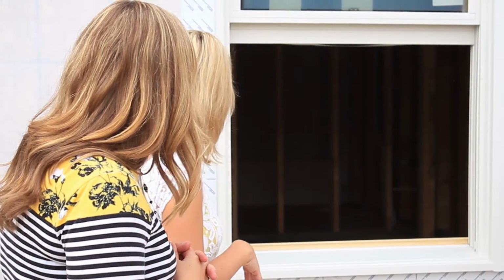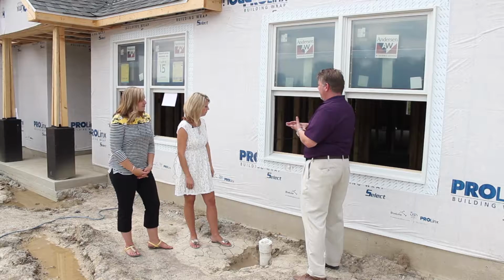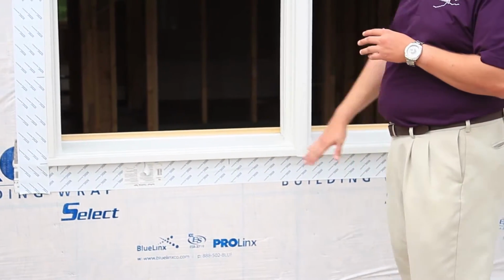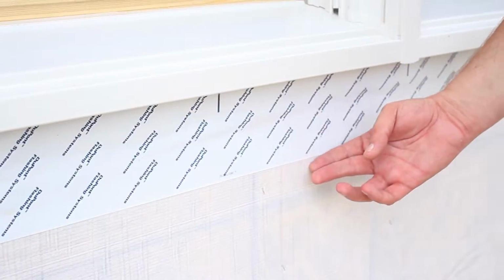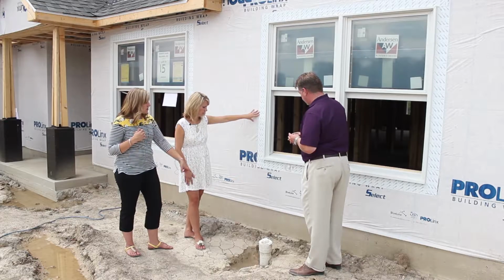Now, Tony, I have a question. We're not sure what's going on around the window. What's going on around the windows is we're really trying to seal up the envelope of the house. As you see here, we have a house wrap, and then we make sure we tape all the edges around the windows as well. What that does is help keep moisture out, and it helps seal the whole house up a little bit more. Now, why don't we have any concrete down here?